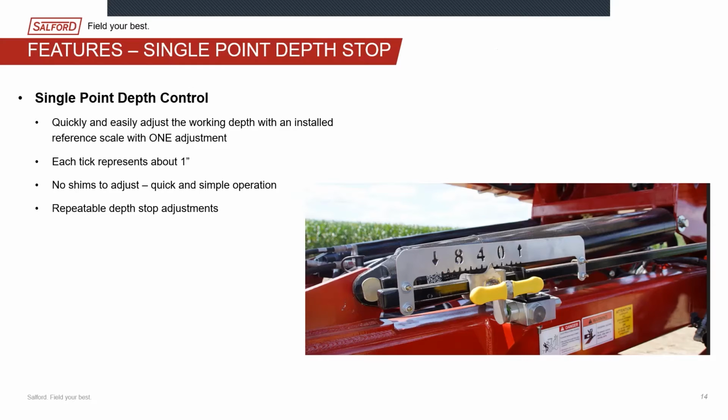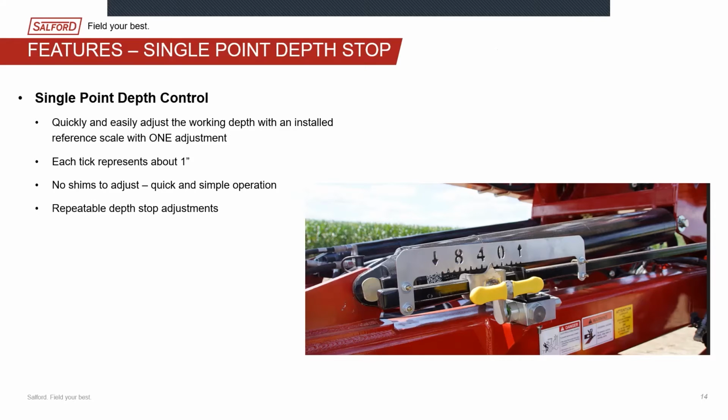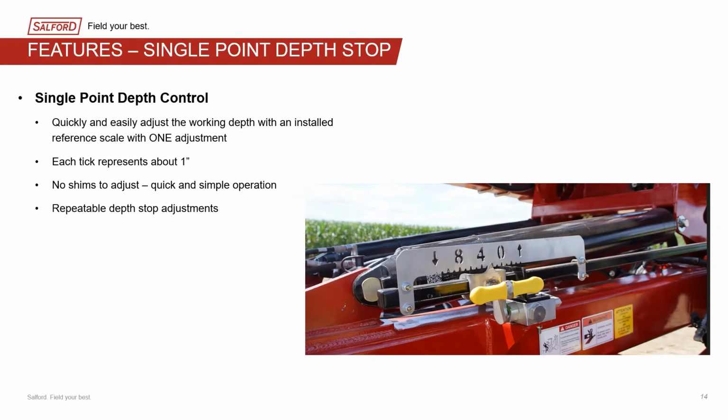The single point depth control to me is one of my favorite features because it offers repeatable and really simple to use depth adjustments. On that scale there's ticks, and each tick represents 1 inch of adjustment. So if you want to set it to, let's say, 3.5 or 4 inches for a fall tillage pass, you just set the little arrow to 4, test it, and you can adjust from there. But that gets you really to the ballpark.